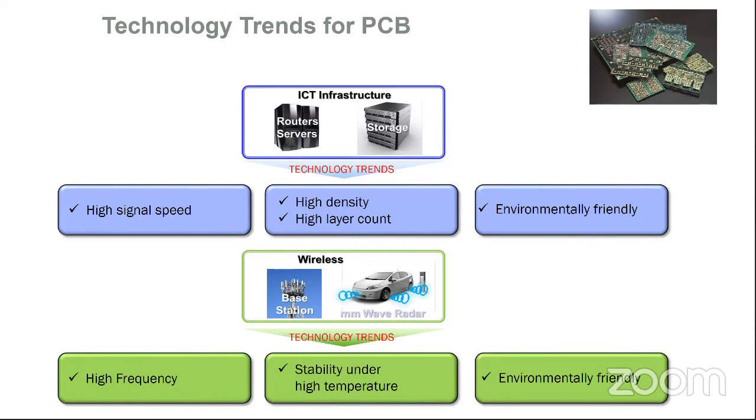The technology trends will push the densities higher and higher, tighter pitch, higher layer counts, obviously. With higher layer counts, the materials need to be able to withstand multiple thermal excursions. And also because of the higher densities, we're going to require tighter controls of the core thicknesses as well as resin contents.